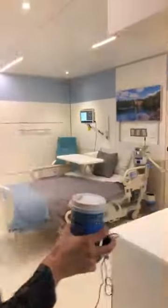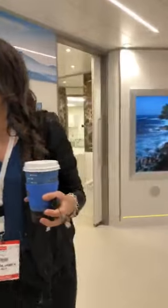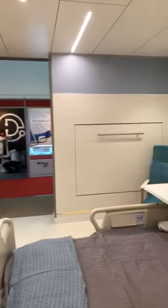We're going to slip in here to our first patient room, and then we'll make our way around. Remember, keep those questions coming, and I will answer them throughout the tour. So, this is our first patient room. This is an adult, or basically not a child, patient room. We're going to finish with the NICU.